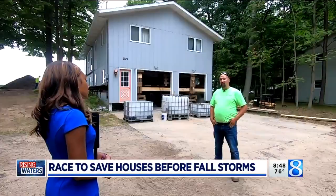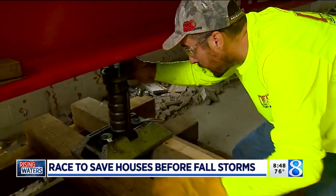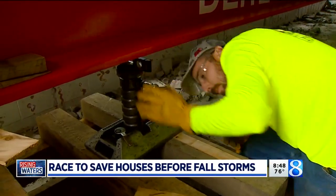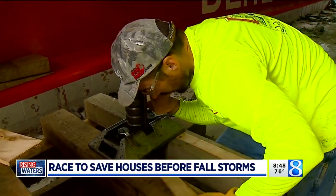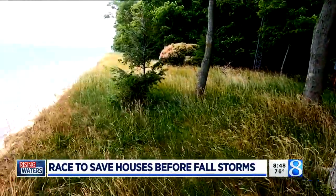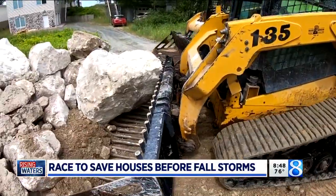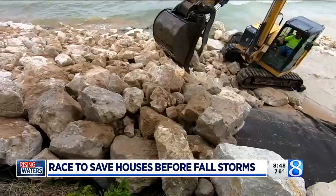It's a lot of heartache for a lot of people that have spent their life savings to have these lakefront homes, and they're just in jeopardy of losing them. Justin Meyer says his team is in the process of moving 3 homes back from the shoreline, including this one in Montague, nearing the edge of the bluff. With only 20 feet more to go, you don't really have a whole lot of options. Even still, some homeowners are taking a different route.